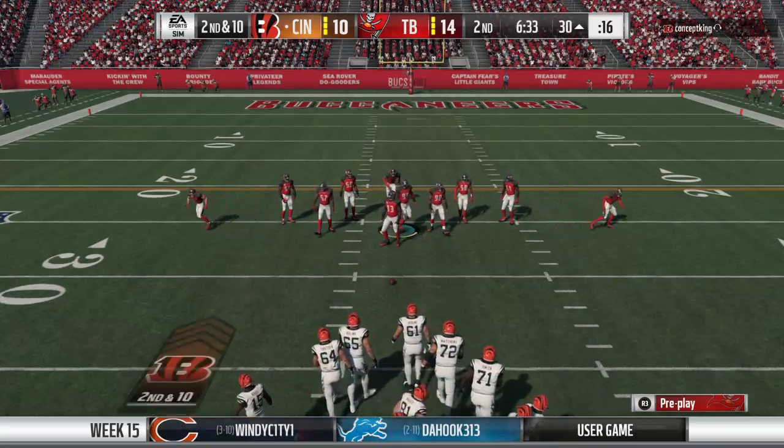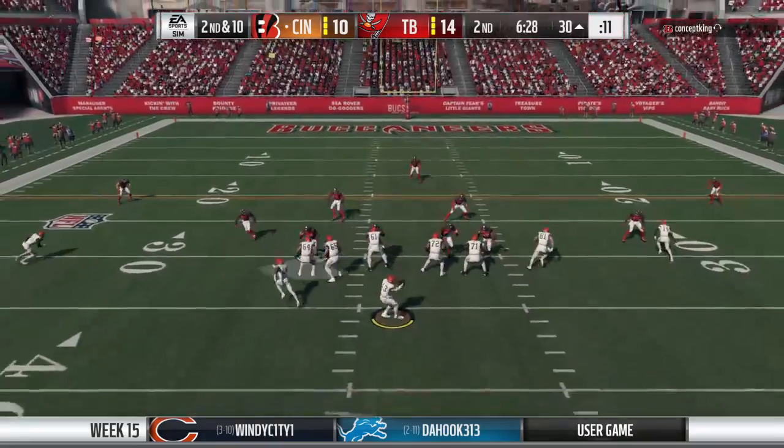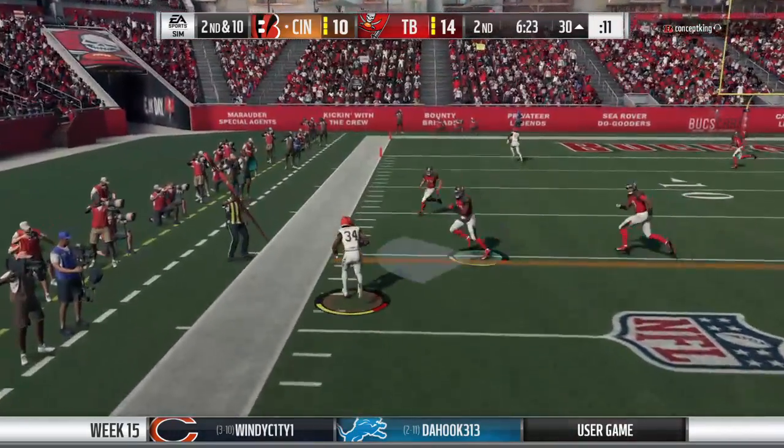Agreed, and they really needed that one for confidence, just to feel a little bit better. But I don't know if I would be daunted by them stopping me on one run. This drive has gone pretty well. I could come right back at him.